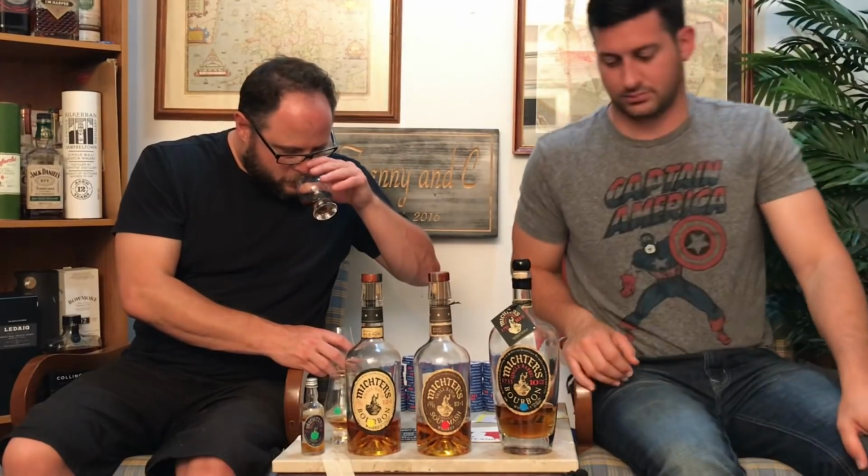This is interesting. If I was basing this on nose, which you're not, I would definitely still say that green is my favorite. It's very buttery and creamy and almost has this rum raisin, vanilla ice cream kind of thing going on, too. Which is really good. I don't think there's any wrong answers here either. We might find out we shouldn't be paying $270 for bourbon.